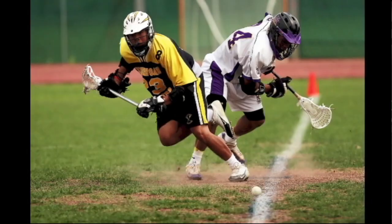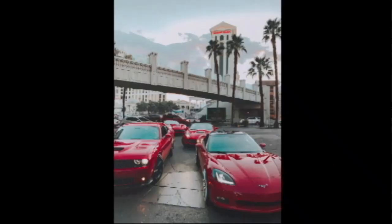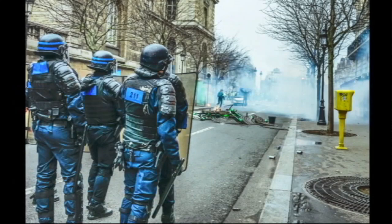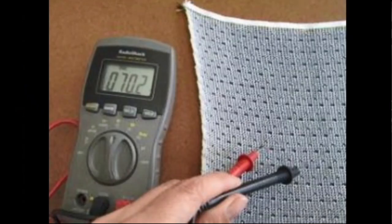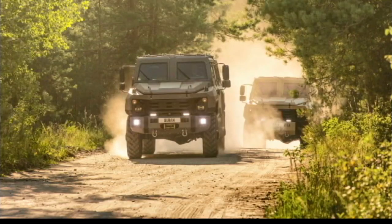as elastics, coarse-spun Lycra, thermoplastic materials, specialized fibers such as Kevlar, ultra-high molecular weight polyethylene, Nomex, slick filament Teflon, base materials such as nylon, polyester, or natural fibers with special cross-sections, carbon fiber, fiberglass, ceramics, specialized metal alloys, basalt, tungsten, conductive materials, wire, monofilament, cord, braids, and other engineered materials.